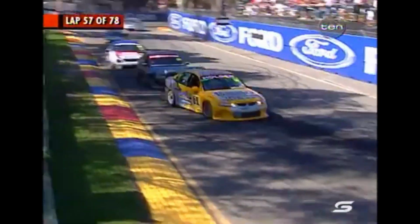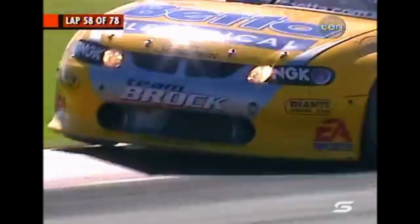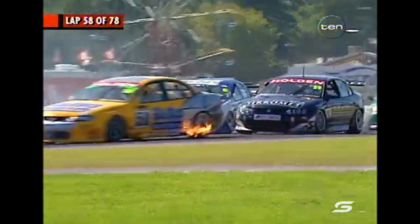I saw Cameron McConville go past, and he was in position 31. So Jason Bright has rejoined all the way down the tail of the field. Effectively, I'd say around 30th position. The pit window, by the way, is now officially closed at the end of lap 57.